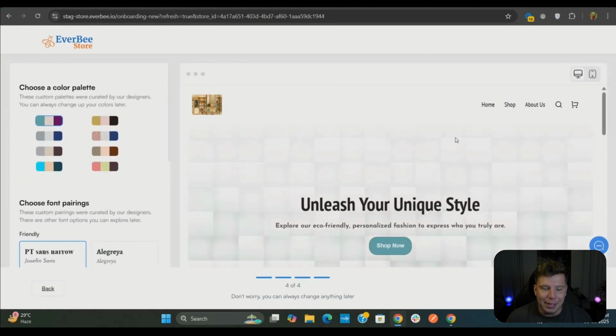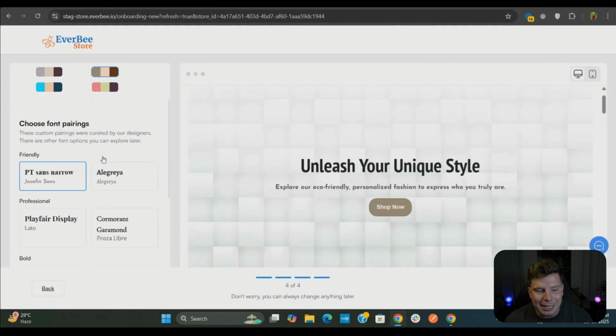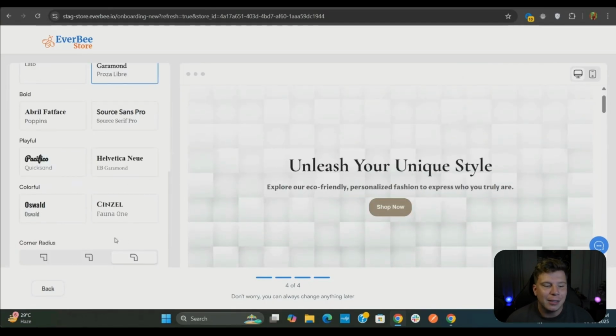Now look at this. This is now the beginning of the website. Again, we can go through the color palette, decide what color we want the buttons, decide what color we want everything, but there's no code needed. I don't need to go in and learn tech to change the size of the writing or the font of the writing or whether I want the corners to be round or pointed. It's simple click and play.